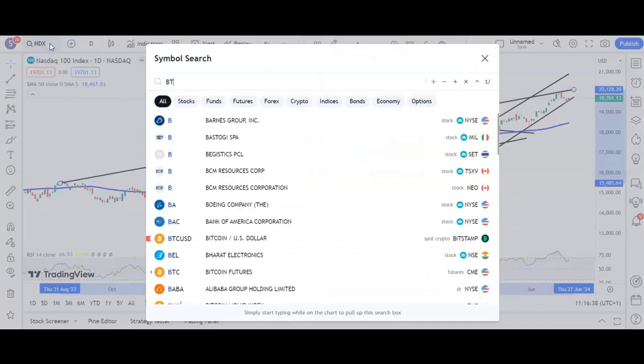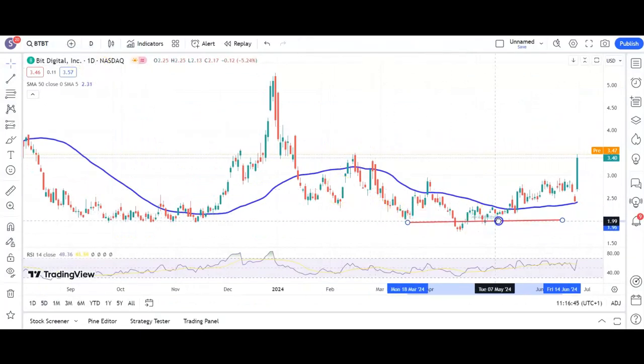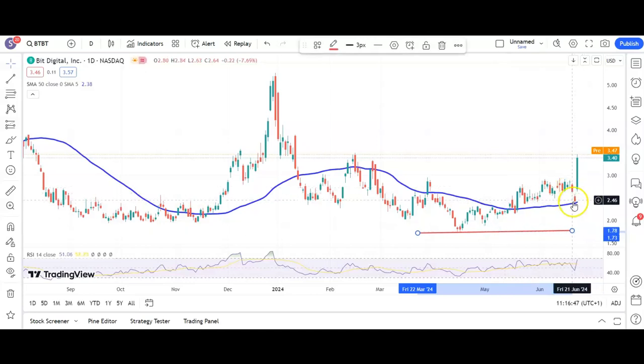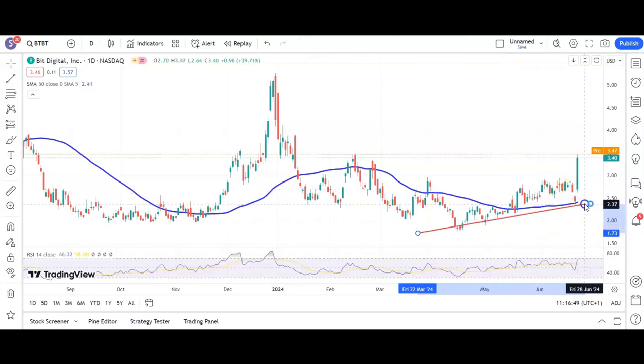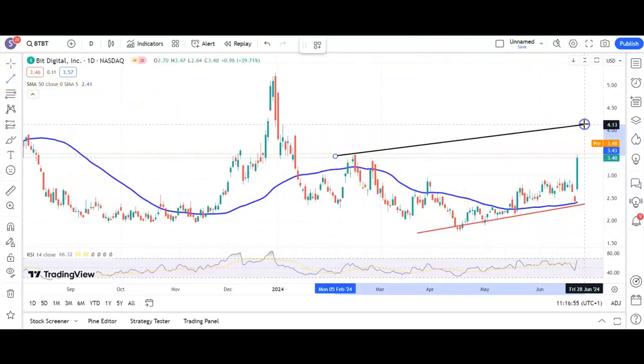Moving on to the stocks, and starting off with Bit Digital, which has perked up quite nicely, left an abandoned baby, so a gap down and then a gap up on consecutive days. That should be a strong signal. It already has been a strong signal, but at the top of the channel here, heading for $4.10, and we're looking for that over the next week or so, especially while we're above recent broken resistance at $3.